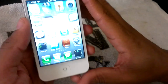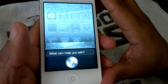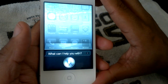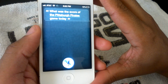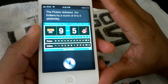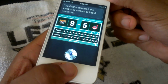So another thing too is, you know, you got the Siri. What was the score of the Pittsburgh Pirates game today? The Pirates defeated the Indians by a score of 9-5 yesterday. Yeah, since I like the Pittsburgh Pirates and they defeated the Indians today, it got that process on there.